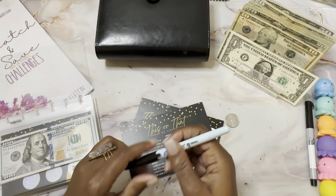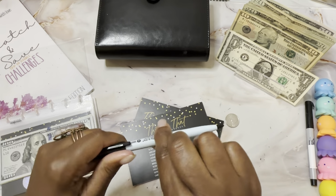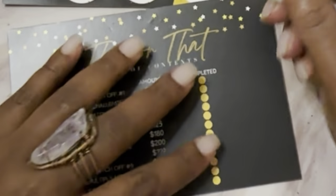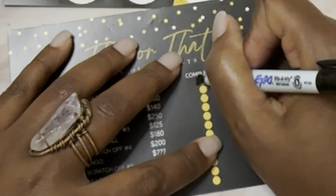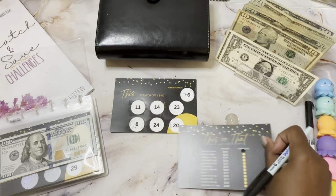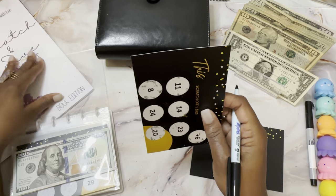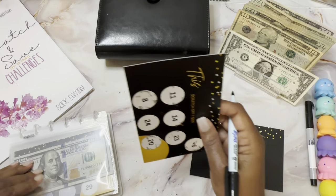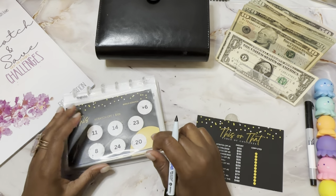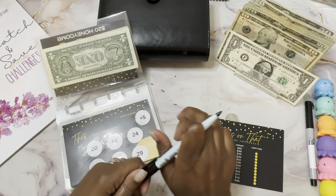And we can also, where's my Visa V's? My Visa V's. I love this little marker. Y'all had to put me up on this like about a year ago. Do you remember that Visa V's? Section one is complete. Just like that, boom. All right, so that is done on that one. What I'm focusing on today is clearing out these savings challenges. I mean, clearing out these scratch off challenges. That's what I'm focused on today.